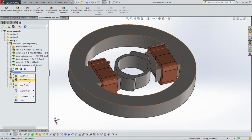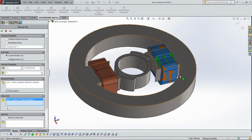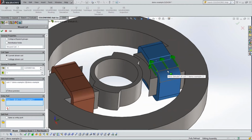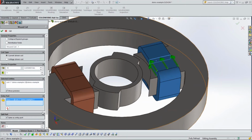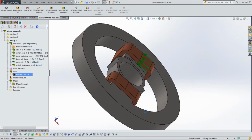So EMS can have two types of coil, solid coil and a wound coil. A wound coil is made up of several windings of a wire, and here you select the components that comprise the coil. Okay. Next, we select the phase through which a current enters. So notice here that you get visual feedback saying how the current is circulating inside the coil. And then we simply tell the program the number of turns of the coil and the current per turn, and that concludes the definition of the coil.